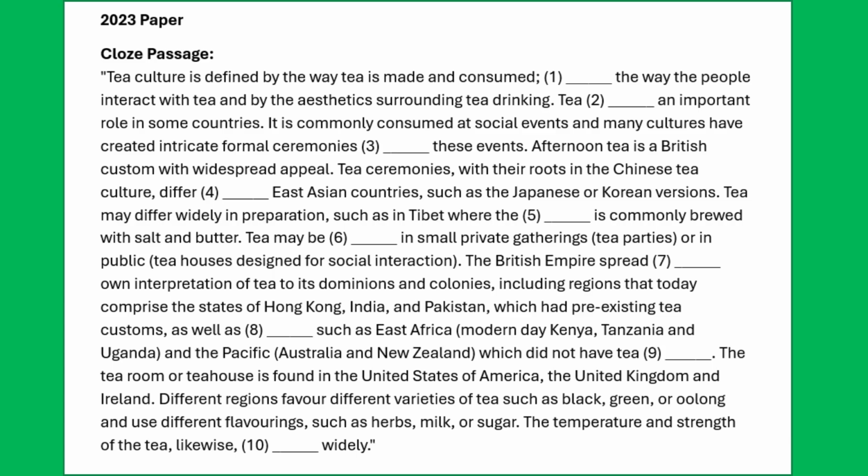Let's dive into another real cloze passage, this one from the 2023 exam, to sharpen our skills. Stay focused, listen to the flow, and think about grammar, meaning and logic as we read through. Tea culture is defined by the way tea is made and consumed. 1, the way the people interact with tea and by the aesthetics surrounding tea drinking. 2, an important role in some countries.